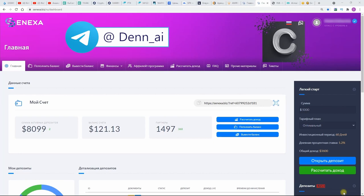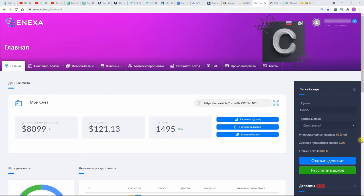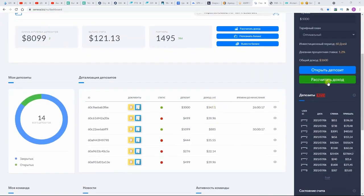Now on your screens is my main account in the company Senexa, and I have two of them here. As you can see, at the moment the amount of their active deposits is almost $8,100. Let's go down a bit, and here we are. We can see that at the moment I have two open deposits, one for $5,100 and the other for $3,000. For both deposits I used a high yield tariff plan.